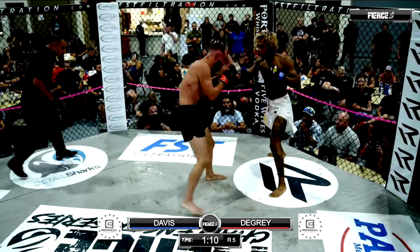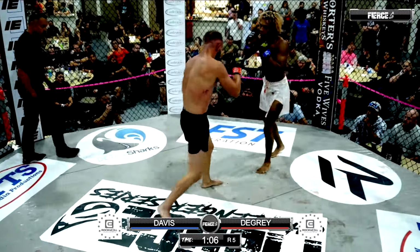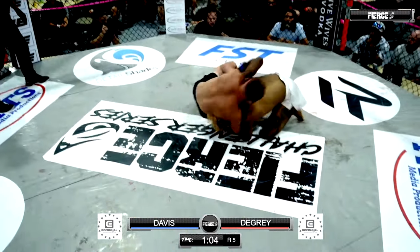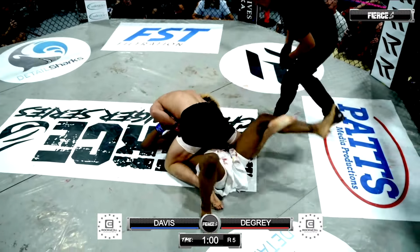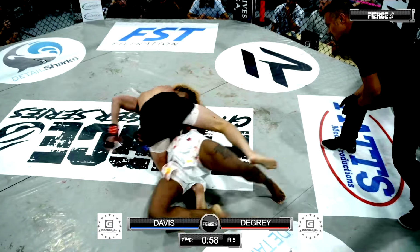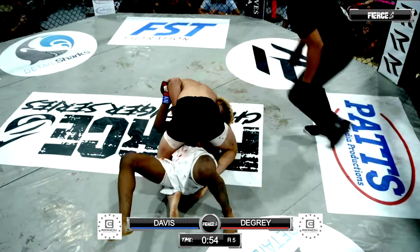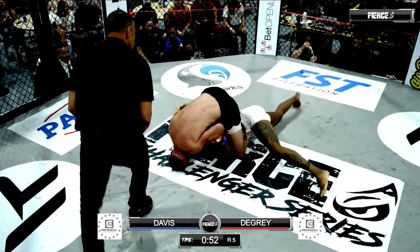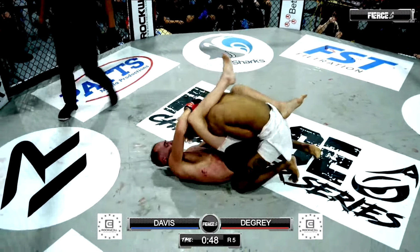Degrey chases and immediately begins to strike. Nasir Davis thought about the takedown once again. Will take that one. Jackson quickly jumped to that guillotine there. He might get it here. He's in full mount. He has it locked up. Submission is tight. Nasir Davis trying to find some breathing room. Gets the reversal.